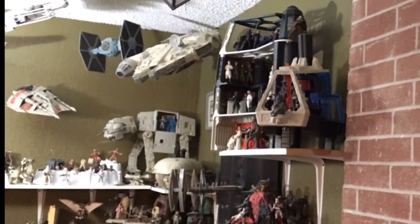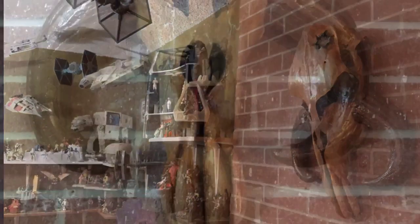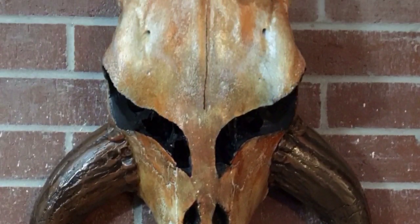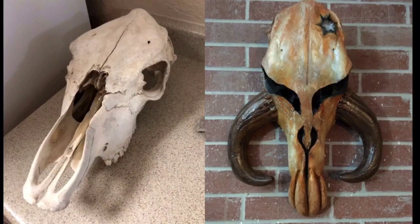This wall-mounted skull is priceless to me, not only for what it is, but because it was a custom handmade piece from my father. I'm so grateful. Thank you so much, Pops. Here's a before and after to see all the amazing work put into this skull.